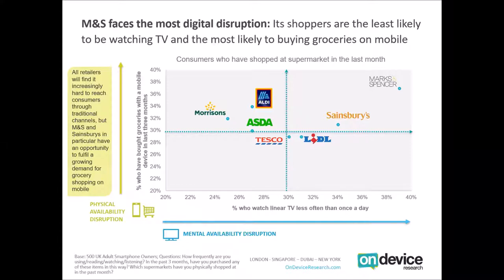On the vertical axis, we're looking at the percentage of shoppers of these various supermarket brands who have bought groceries with a mobile device in the last 3 months. So the horizontal axis essentially represents disruption to mental availability. In other words, they're less likely to be consuming traditional channels like TV. Then you have to find consumers. If you want to raise your mental availability, you have to be advertising on less traditional channels, digital, mobile.